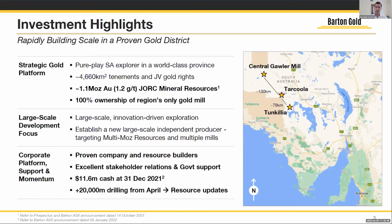Now, that said, one thing that's really important for us to emphasize is that we're focused on large scale development. So we're not focused on a near term or small scale mill restart. Rather, we're looking at establishing a new large scale independent gold producer. So what we're looking at now is large scale innovation driven exploration to bring this region back to life, establish multi-million ounce resource bases, and then commence production through multiple mills.